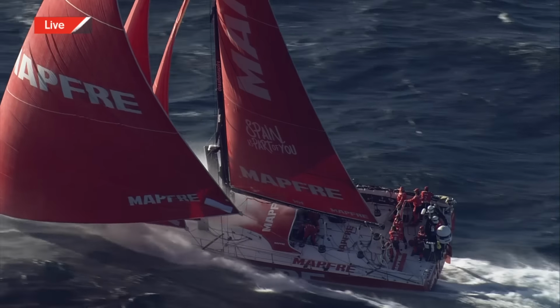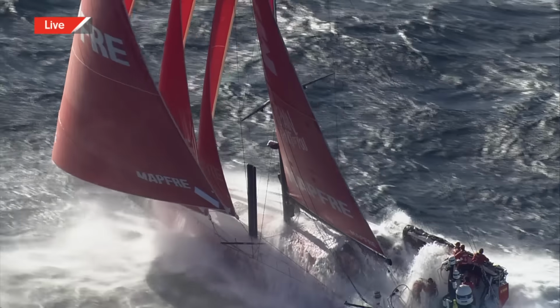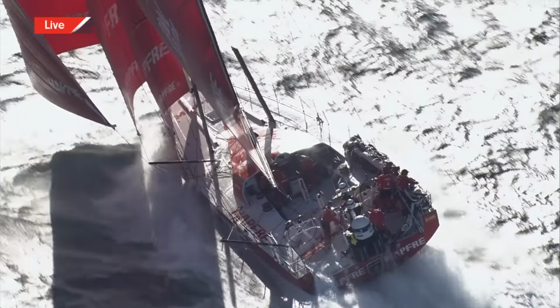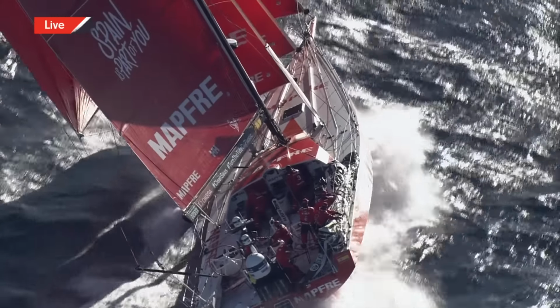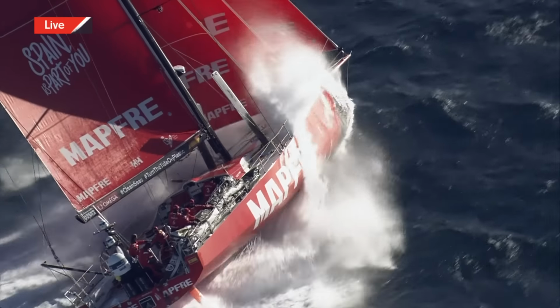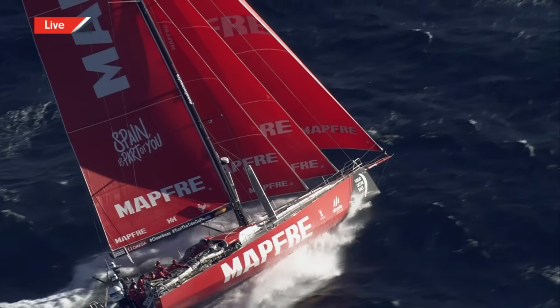Oh, big waves from the main trimmer there. How great is that? They are loving life. And then the big wave comes right over the boat, and this is what they're going to be dealing with for certainly the next 4 days. Look at that, beautiful. This is Mapfre. Just slicing through the waves, bit of surfing, bit of flying.